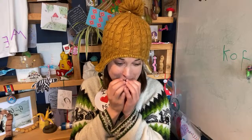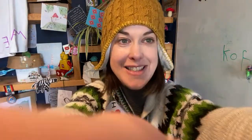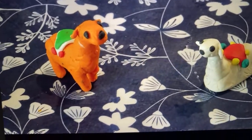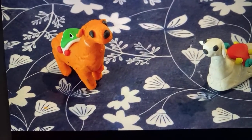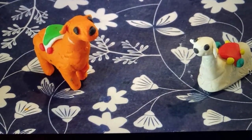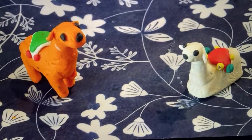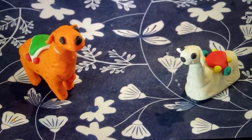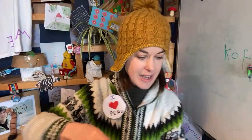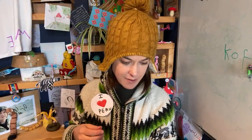Oh, they're so cute. Oh, look at these little plasticine alpacas. They're amazing. They are alpacas, right? Because they don't have ears like bananas. They are great. Oh, I really like it. I think I like the sitting down one more. It's kind of just a neat little shape. I love their little saddles. Oh, Edmund, you're so busy. How do you have time for all this stuff?